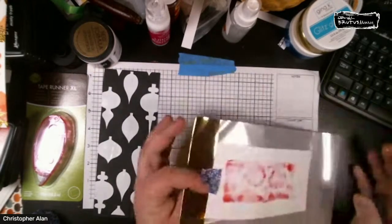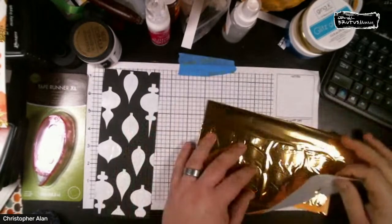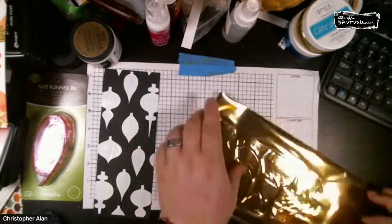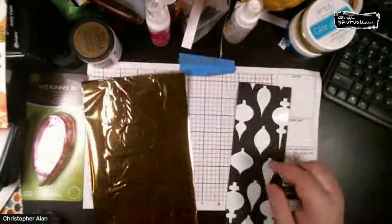Now you can see, again, no smoke and mirrors. This is probably good. Let me check. Oh yeah, we don't have to run it through again. But what I am going to do is run this one through with our beautiful rainbow.